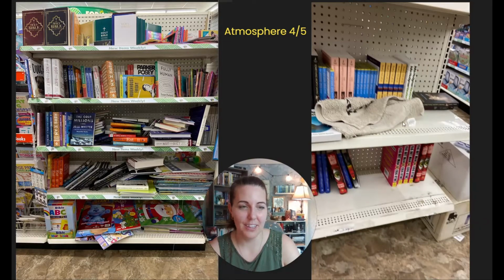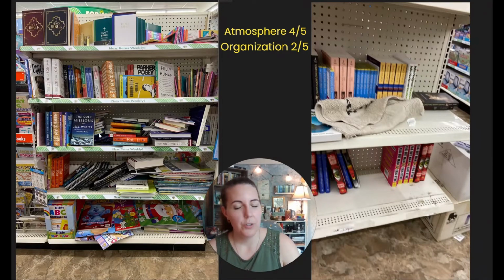I don't like that the rug is thrown in there. I mean, they can't help what some of the customers do, but the dirt, you could definitely clean that up a little bit, I think. But I wasn't really rating cleanliness. I'm going to include that in organization though. And over here, we do see most of the spines, but all of these piles in the middle shelf are like, eh. So I'm going to give this a 2 or a 3? 2. 2 for organization, but 4 for variety.